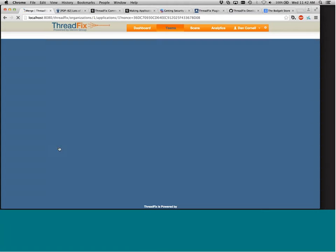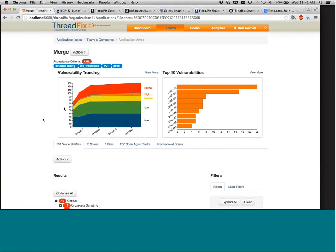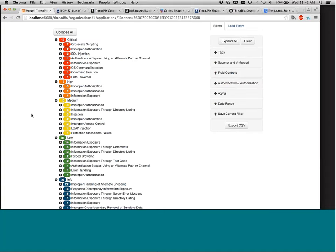When we drill into a particular application, again, we're going to see some trending information for this application, and we're going to see the highlights of the most common vulnerabilities that are currently open in this particular application. We also see a list of the currently open vulnerabilities in the system.